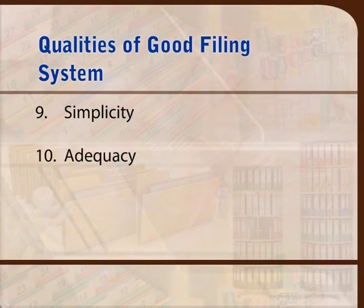10th, adequacy. It is essential that the filing system should be adequate for the purpose it is to be used for. The system should meet the requirements of the organization. While over elaborate filing system and sophisticated filing equipment may prove a waste for a small organization, where a few cardboard boxes of file covers may serve the purpose.